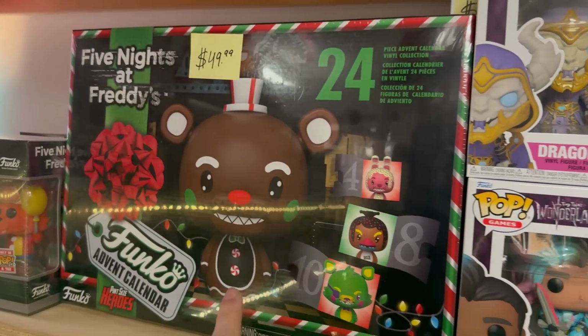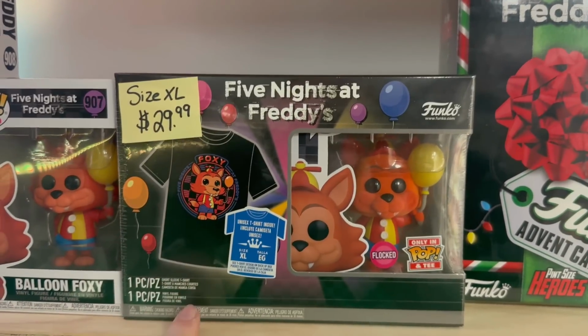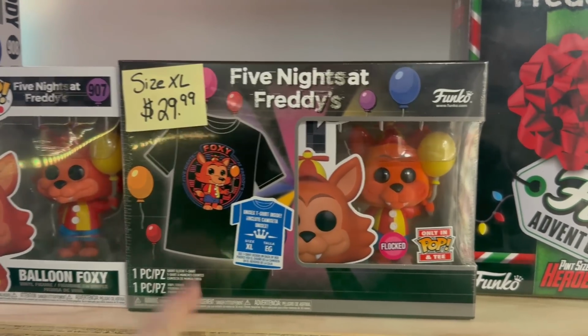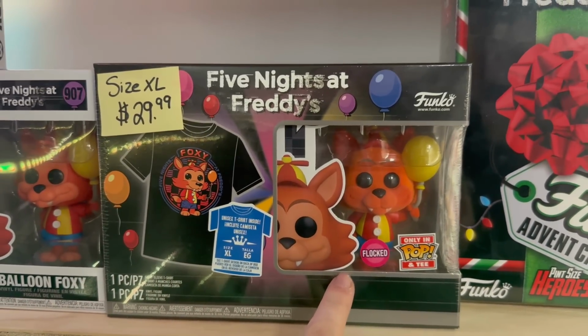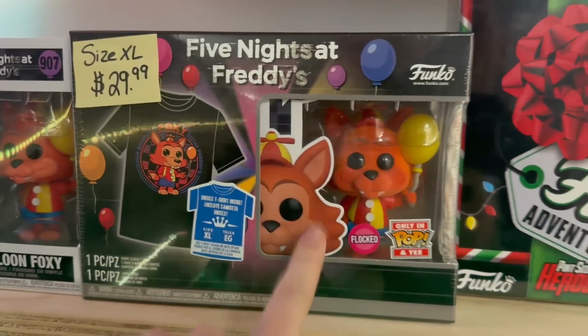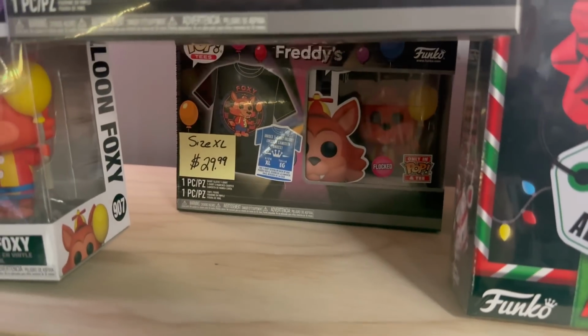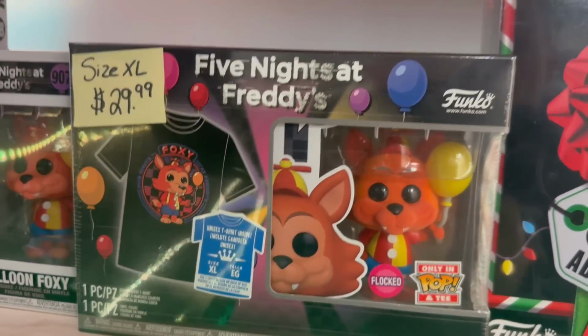That's pretty insane. Right here we have a Five Nights at Freddy's advent calendar. I think I'm actually going to be picking this one up today because Joanna's younger sister, Isabel, which some of you guys may know, was just talking about how she is excited and she saw the Five Nights at Freddy's movie that just came out, and she really wants a flocked Five Nights at Freddy's pop. So this is Foxy, and it looks like they have two of them, same size. I think I'm going to grab one of those today.